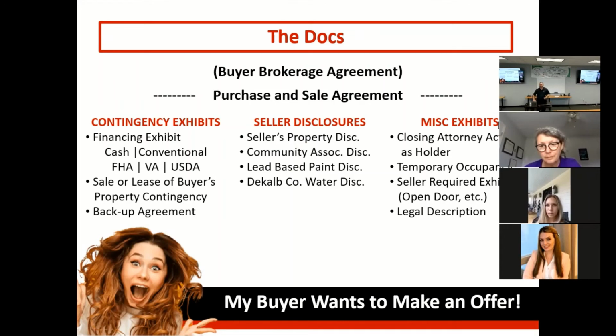of these. You may also find that with some of these larger companies that they have their own sets of addendums, okay, that they're providing. Opendoor is a great example of that. If you're going to make an offer on an Opendoor property, they have their own set of special stipulations that you have to download, and you have to include it as part of your contract, okay?